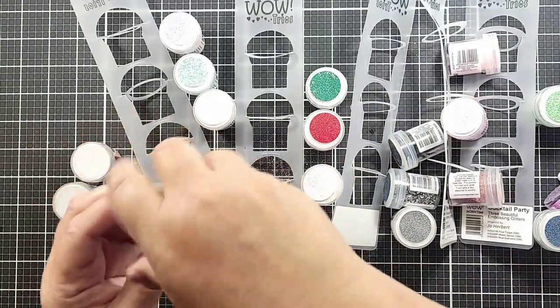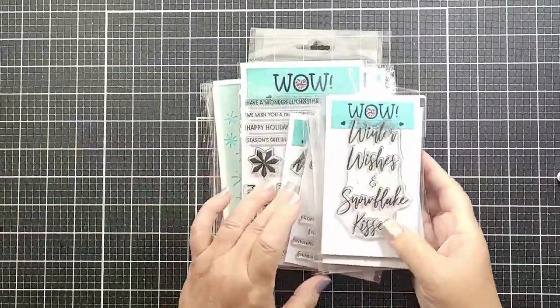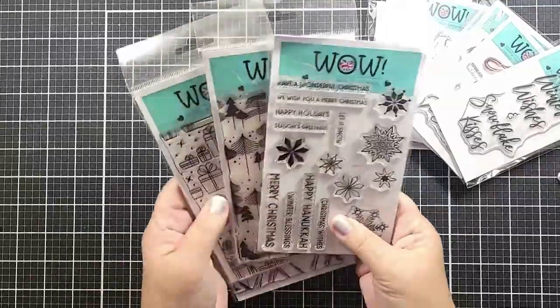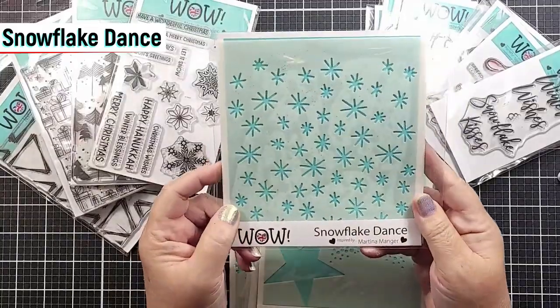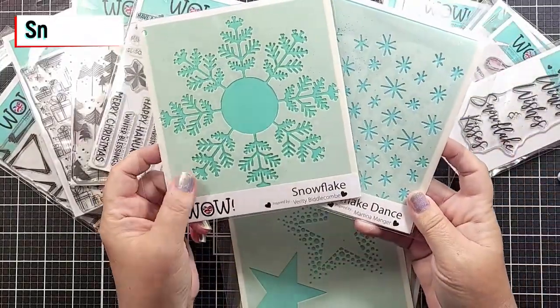So now that I've showed you the entire line of powders, let's move on to the stamps, stencils, and sentiments. There's a whole heap of them here, guys, and they're so much fun. We're going to start with the stencils here. We have a couple of snowflake stencils that are perfect as a focal point or as a background.